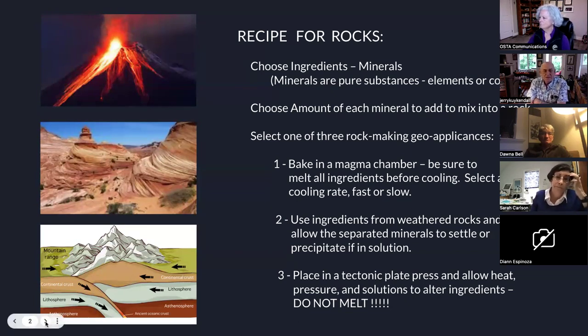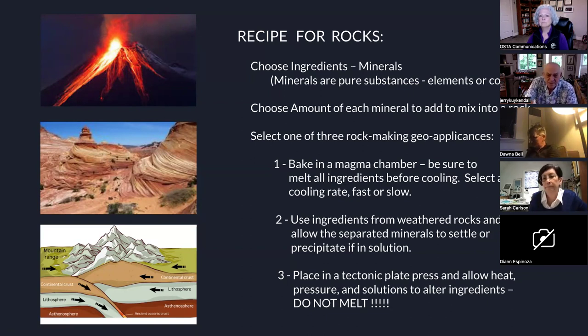And the other thing you can do is place it in a tectonic plate press and allow heat and pressure to alter ingredients. But if you go to the third method, the tectonics, do not melt. That's our important thing with this recipe. So these are the three major areas, the way we produce rocks made from minerals. And of course, then we come to the places they're made. Let's see in the next one.